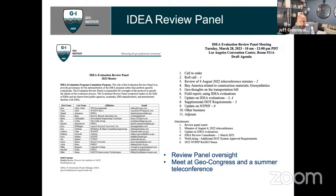Their job is to meet at least once a year, and we typically meet at Geo-Congress, and they basically take a look at the program. And as a staff person to this committee, I report on the activity. And more importantly, we look at feedback from some of the analyses, as well as the recipients of the analyses, the state DOTs, for example, and figure out if we need to go ahead and update that protocol.